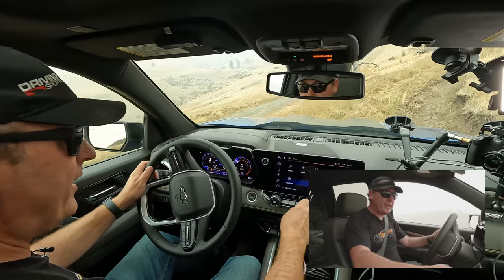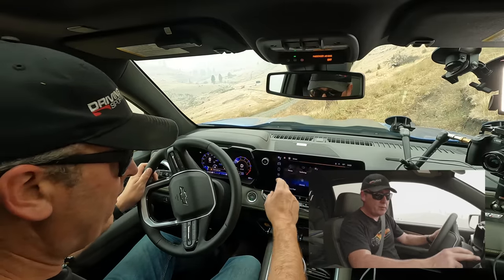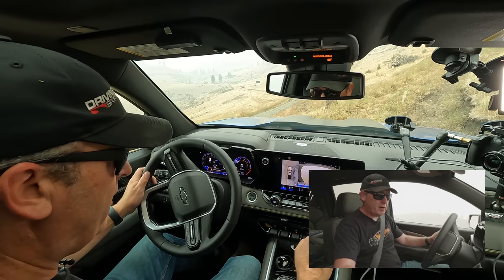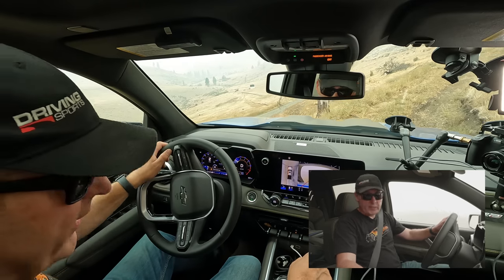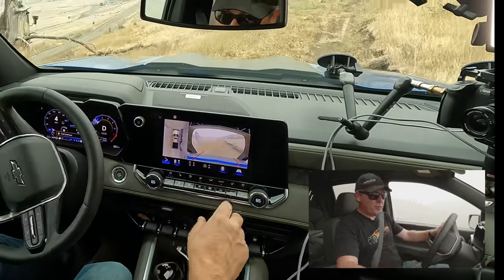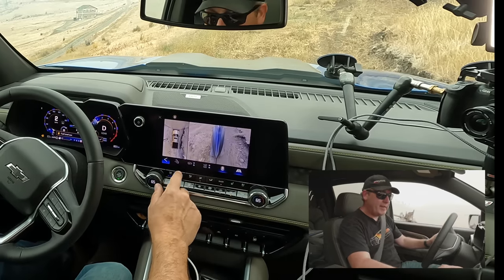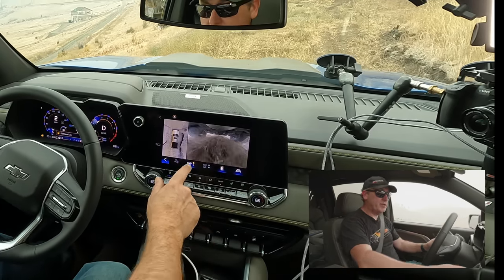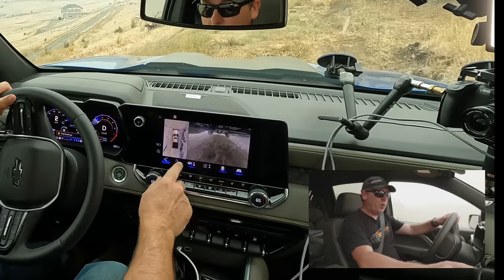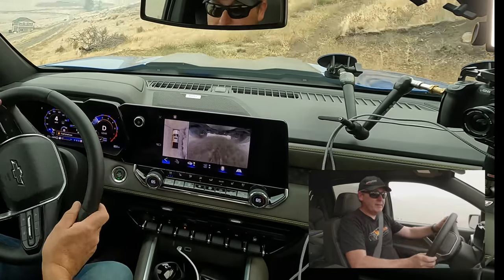Some other cool features here. We do have lots of cameras at hand. To get there, I have to go into the menu because everything requires you to go into the menu, which I don't love, but the features are there at least. Not only do I get a front view camera, a surround view camera, a back camera, I get side cameras, and best of all, I get undercarriage cameras. I can point forward or backwards as I like, which is pretty cool.